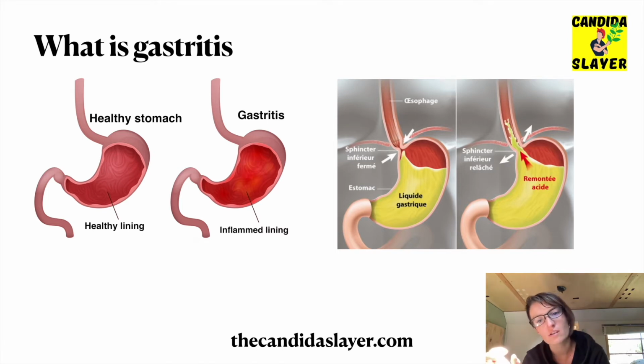Okay, so there's a muscle that we call a sphincter that opens and closes, at the junction of the esophagus and the stomach. There are different things that make this muscle open and close, but it's mainly depending on the acidity of your stomach. When it's not very acidic in your stomach, it stays open, and when it becomes more acidic, it will close.